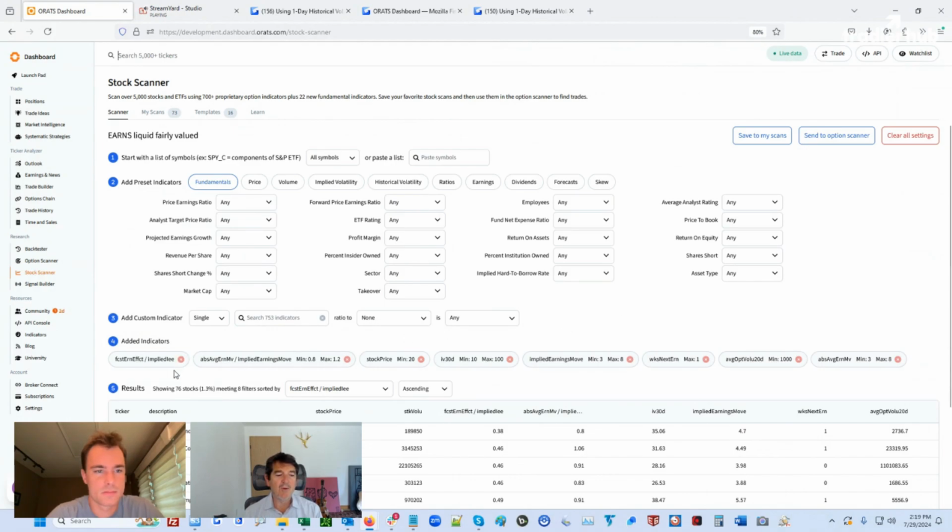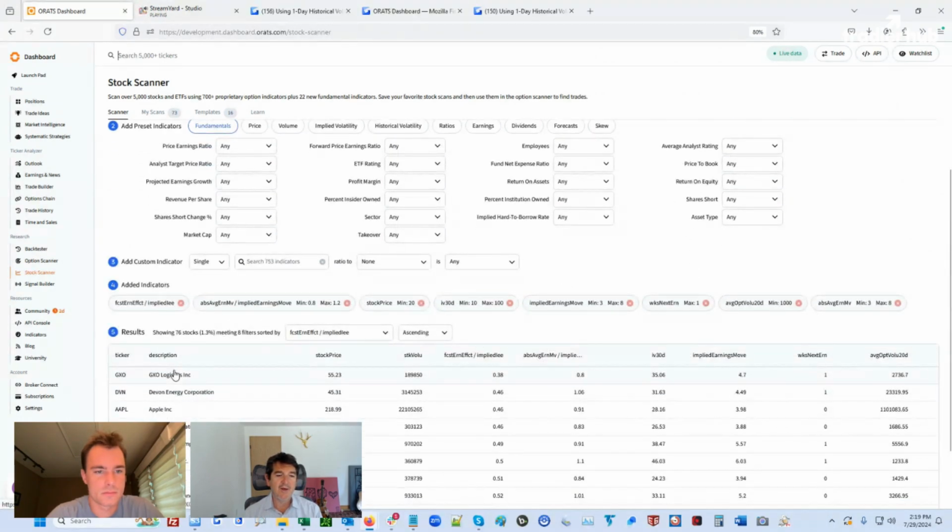So all I was after in this was just to define average stocks with a fair amount of liquidity, with earnings coming up, and nothing crazy going on with those either way.